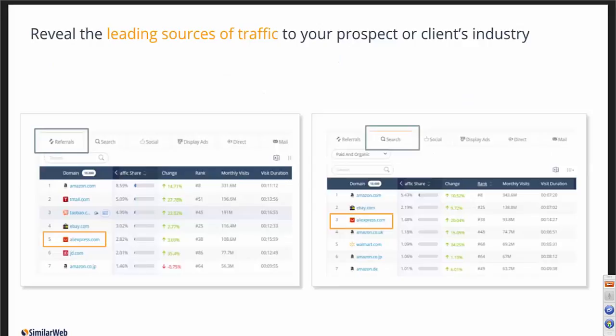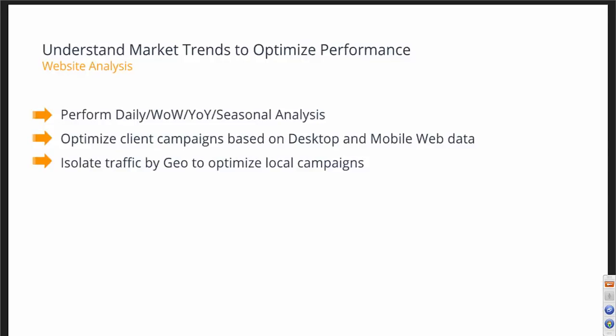Looking at the market leaders in terms of referral traffic, you can discover who are the best affiliate programs and partners to be working with. Likewise, with other traffic sources such as search leaders, we can understand who is getting the most traffic from search and therefore who we can learn from and try to steal traffic share from some of these competitors of ours. So now Nick's going to walk us through the next part, which is all about understanding market trends in order to be able to optimize performance.